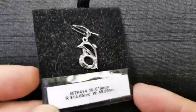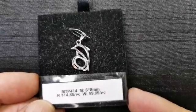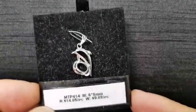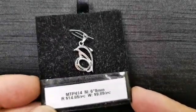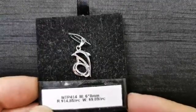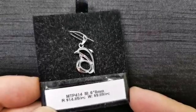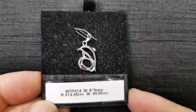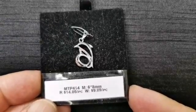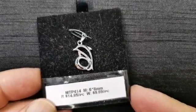Here's another, more traditional oval pendant for a 6 by 8 millimeter oval cabochon or cut stone. Again, the seat is flat, so it's designed for a cabochon, but the seat is also not so thick that you can't get away with a cut stone, depending on the shape of the pavilion, of course. MTP 414 is this dolphin pendant. The retail price is $14.85 and the wholesale price is $9.89.